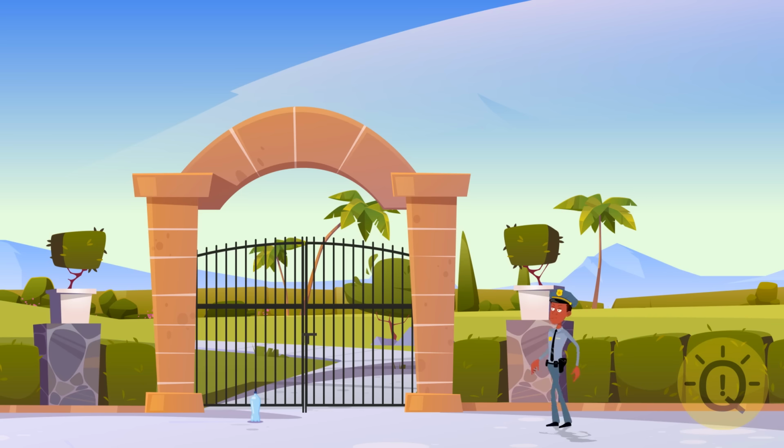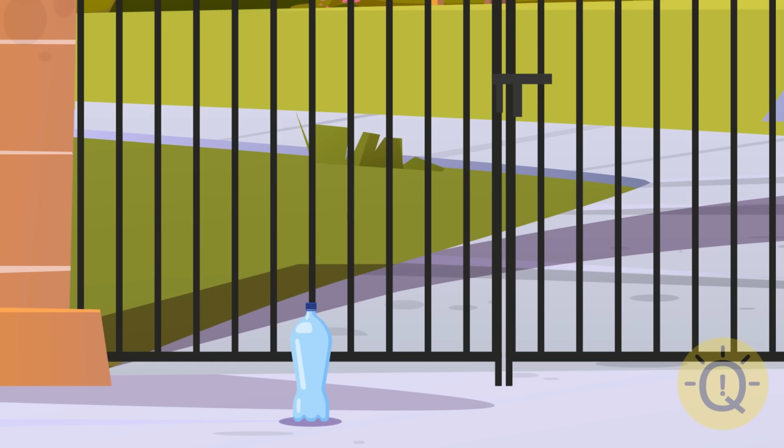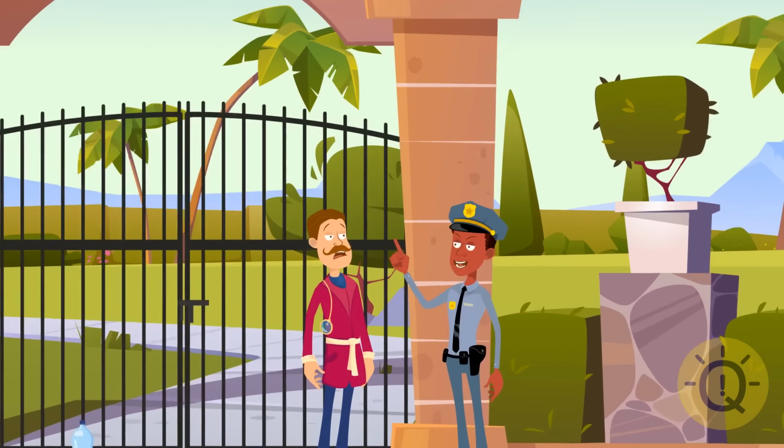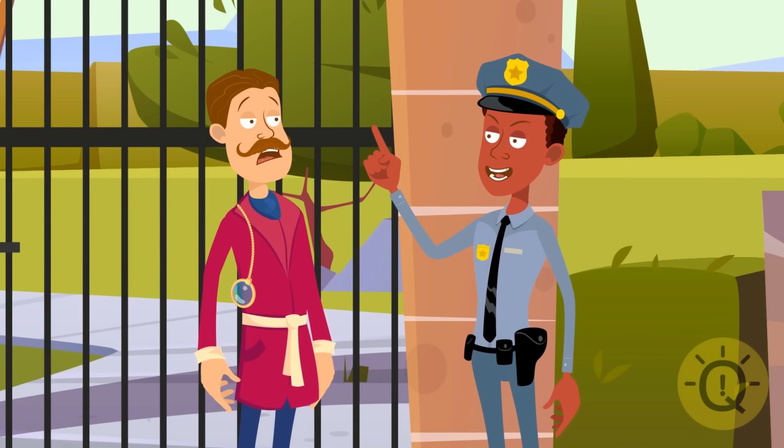When he left the house in the afternoon, he noticed an empty plastic bottle lying in front of the right part of the gate. Look, it's still there. But for a car to drive through, both parts of the gate have to be open. This means that Mr. Carter lied about leaving his home by car.